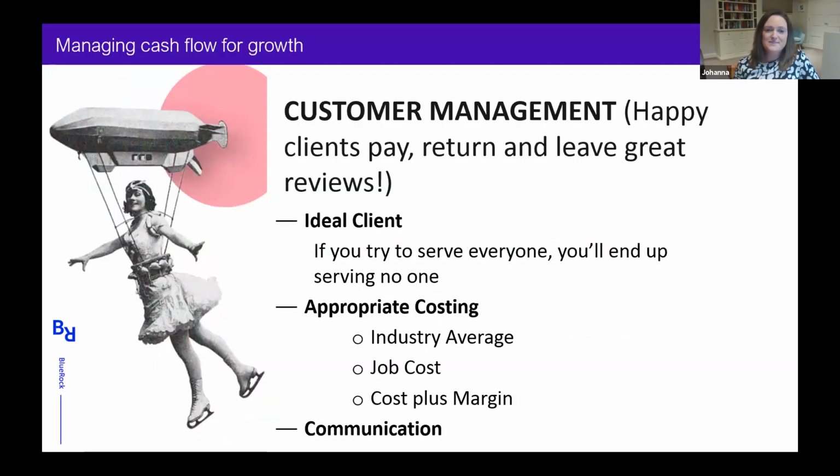Customer management. So this is particularly important when you're dealing with Amazon, given that it revolves so heavily around reviews, returning clients, that sort of thing. So happy clients, they'll pay, they'll return to your business, and they'll leave great reviews. So a really important part of that is working out what is your ideal client. If you're trying to serve everyone, you'll end up serving no one. It's really important to identify who is your ideal client and what product it is that you think would be suitable for them. The second really important part of that is your pricing.